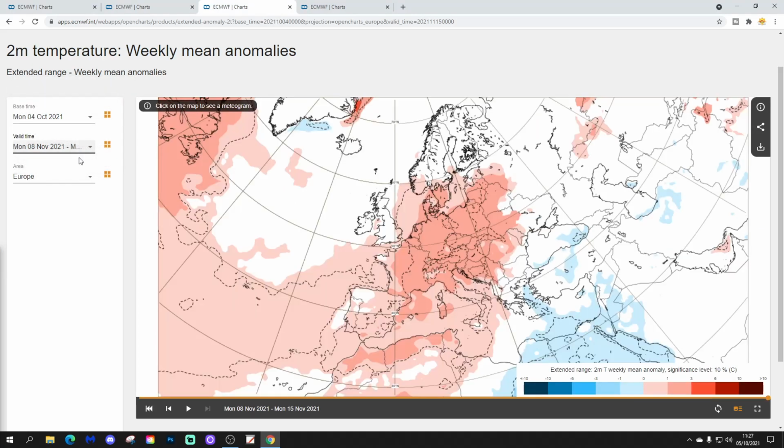Temperature anomalies look pretty warm across most parts of Europe. You notice those above average temperatures gradually pushing eastwards. That's as that ridge builds in the southeast of Europe. That will bring up a warm, or mild, southerly flow to the eastern part of Europe. It might be cooling down a little bit in the extreme north and northwest of Europe. Here we're reverting back to the white colours.